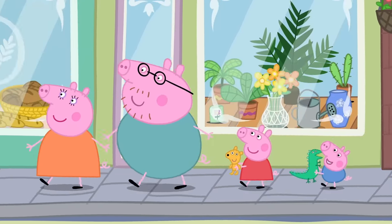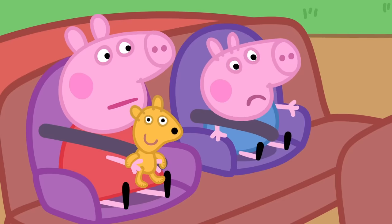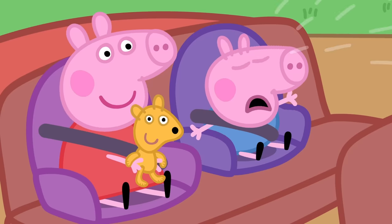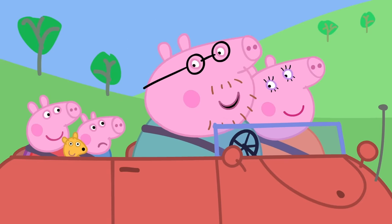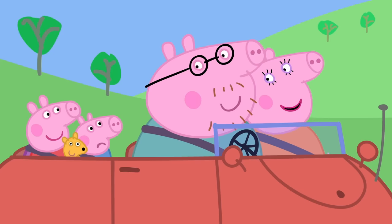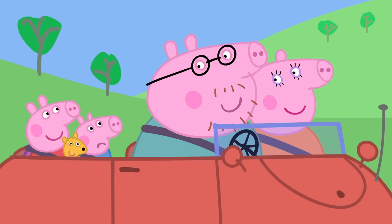We went to the shops, to the playground, to the park. George cannot remember where he left Mr. Dinosaur. Oh, well. Mr. Dinosaur is lost forever then. Don't worry, George. Somebody will have found Mr. Dinosaur. Yes, and when people find lost things, they take them to the police station. So that's where Mr. Dinosaur will be.